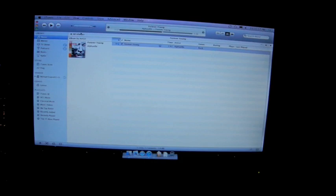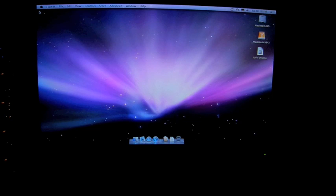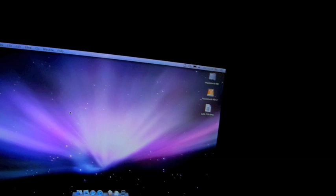I'm not going to play that too long because we'll get the whole copyright problem, but it is playing very well. 1 gig of RAM is not good, I can tell you that. I'm kind of worried about 1 gig of RAM, but it should hold out until I can buy some more RAM cards. So I've still got a lot to do on this machine.